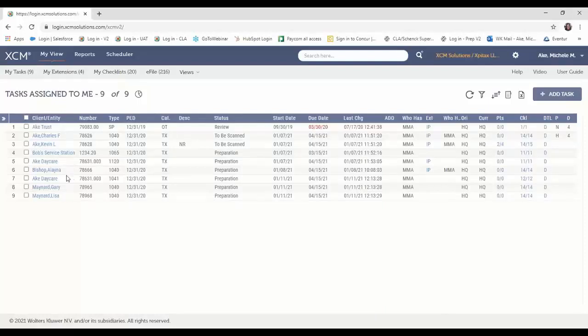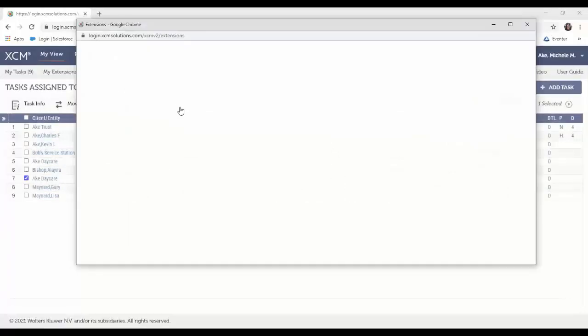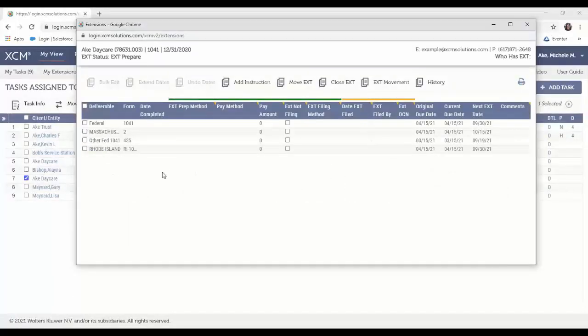So from the My View page, if you're working on a task and you need to create an extension, it's as simple as clicking next to the client name and choosing Create Extension. When I do that, it's going to open the extension shell for me, and it's going to basically pull all the information from the deliverable section right down here into my extension section.